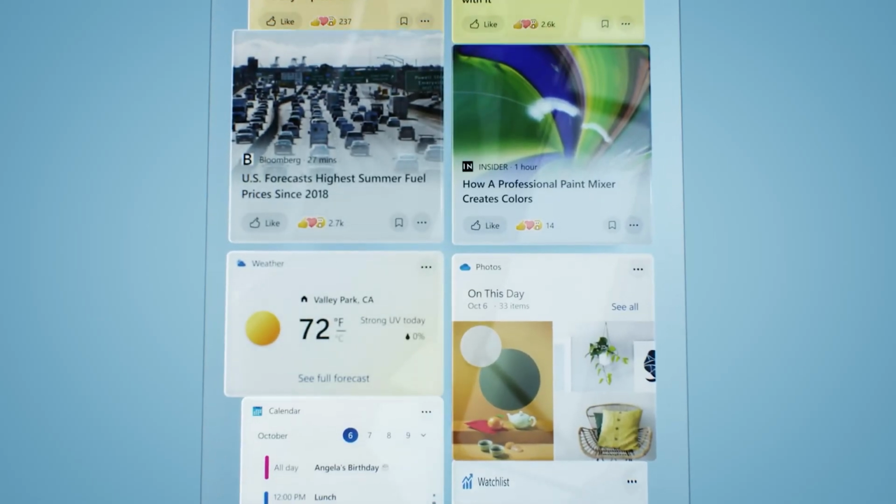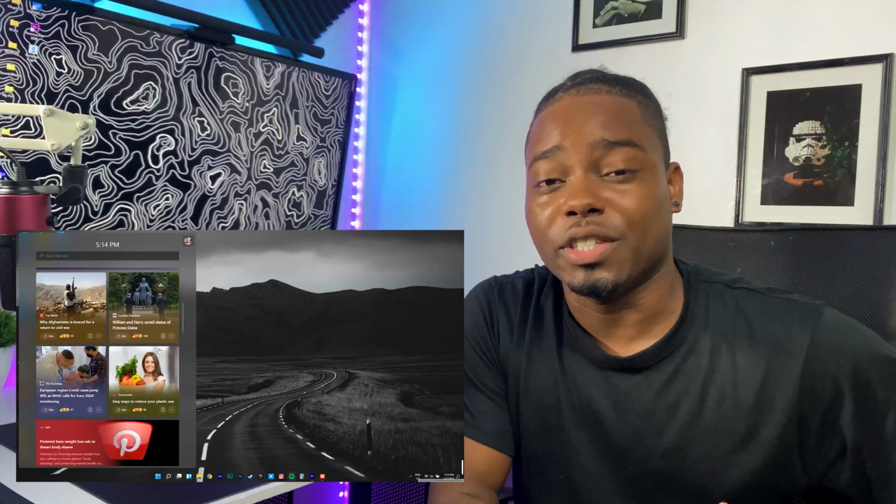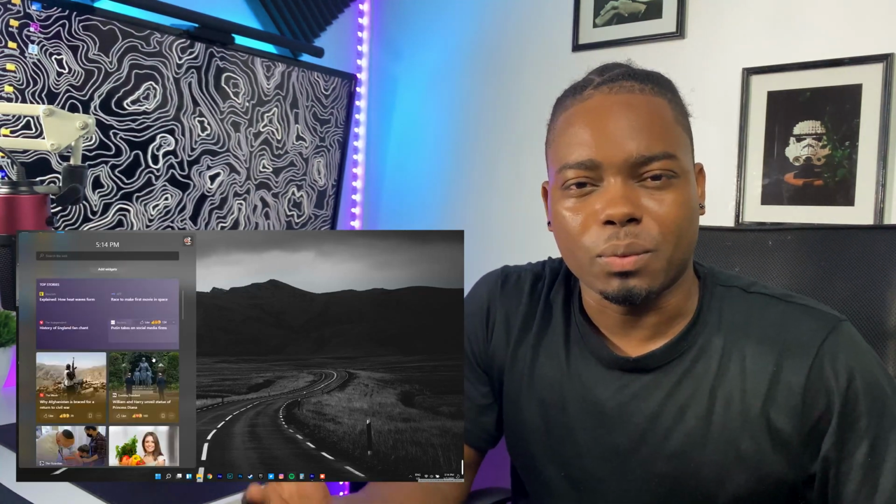So the other change I actually want to talk about is widgets on your home screen. Microsoft has added widgets to your home screen panel. So if you click this button here, you will see all your widgets on the left side of your screen here, which is very functional. It works pretty well, and I've liked using it so far.